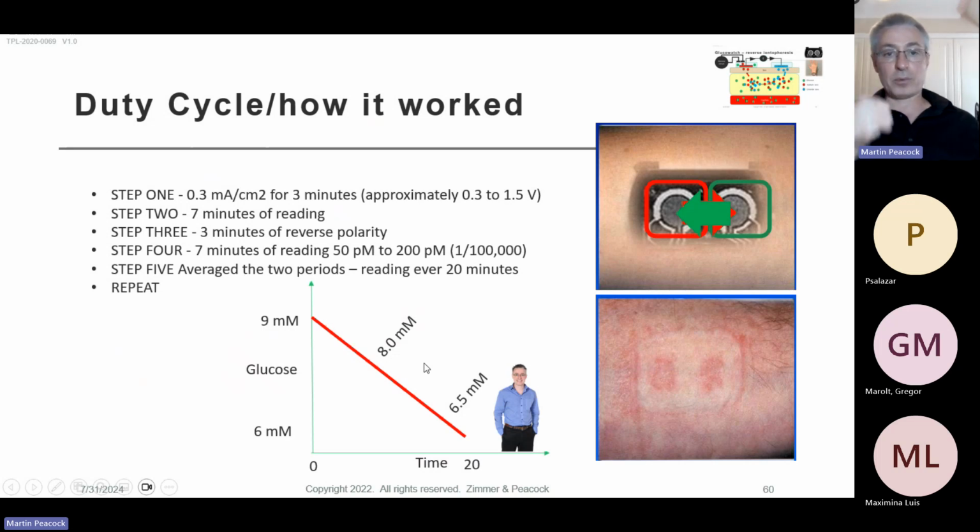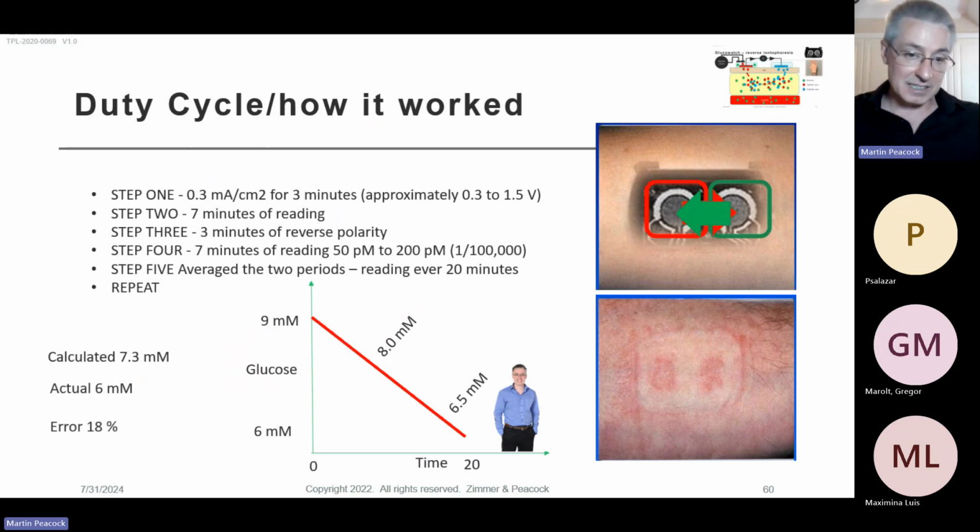So the problem with taking two readings over 20 minutes is that if the person's glucose is changing over that time, you're going to end up giving them a number which is elevated due to them being at a higher glucose approximately 10 minutes ago. If I make up this idea of going from 9 millimolar to 6 millimolar over 20 minutes, then you could end up telling somebody that they were 7.3 millimolar when in fact they were 6 millimolar, which means you've got an error of 18%.